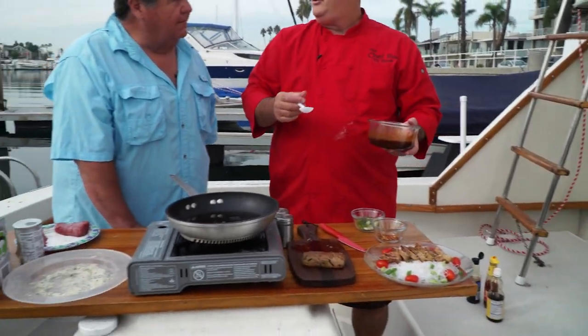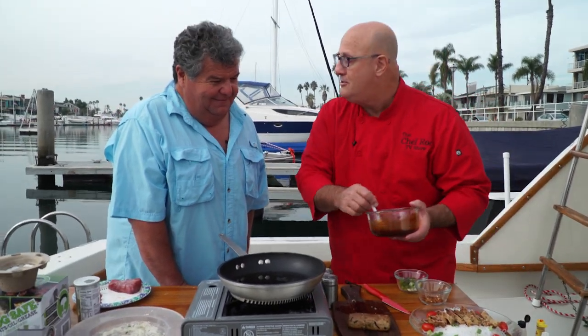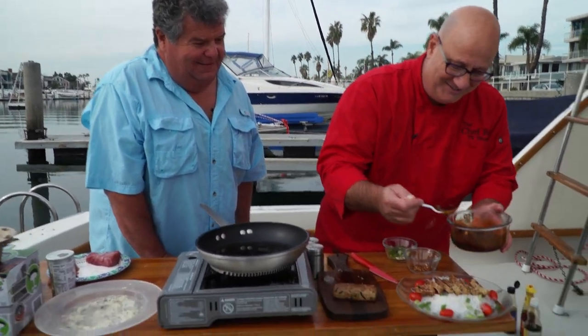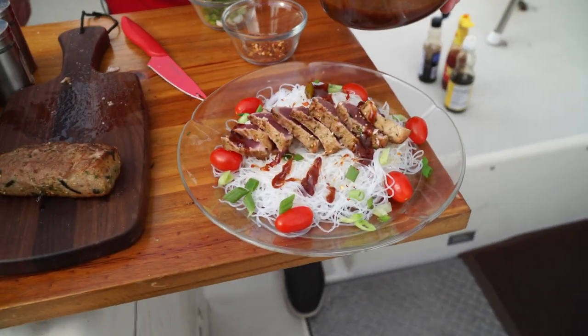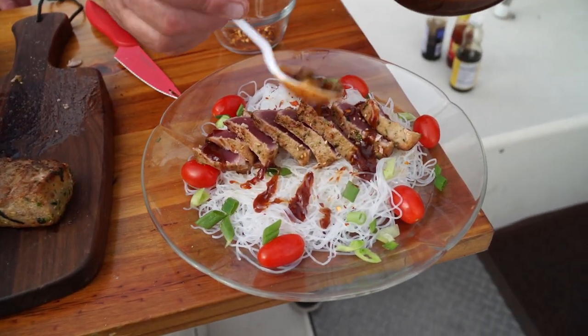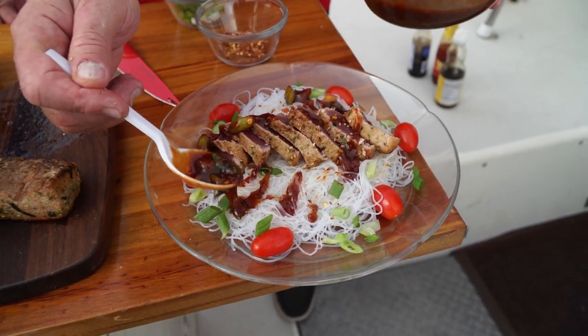This will make the perfect dish for any brunch or anytime you're having a little chateau party on the yacht, right? Be nice to just watch football and have that. I was just going to say, it would be a good Super Bowl dish. Yeah, nice and easy to do. Simple and tasty as well.